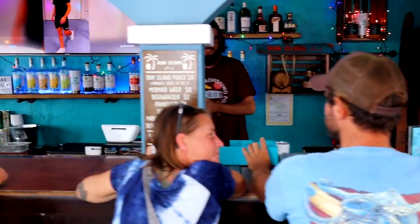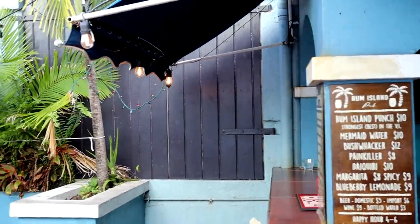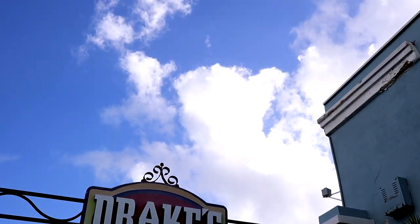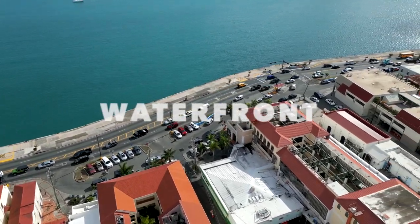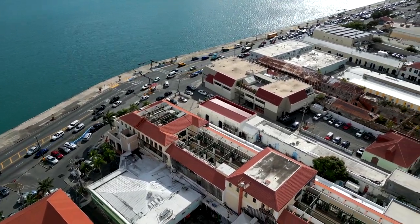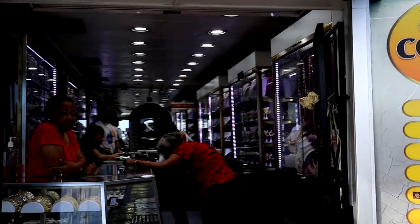You get thirsty as you walk, stop and get a drink. I got the bottom of Drake's Passage. So now we're on the bottom half of Waterfront, and we can just walk back up on these streets to get back to Main Street. As you guys can see, as you exit, you hit the Waterfront. Still more shopping, more things to see, more jewelry stores.